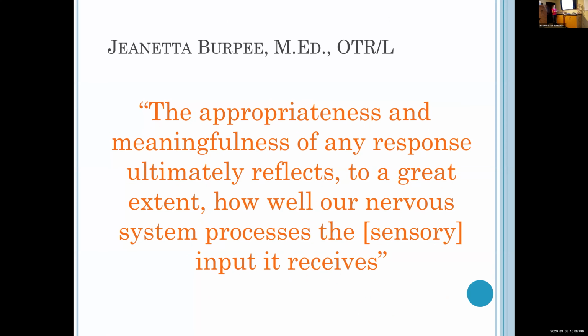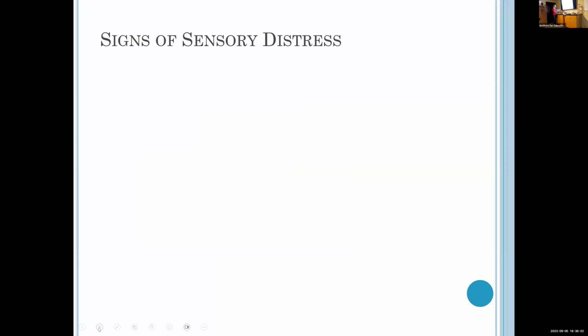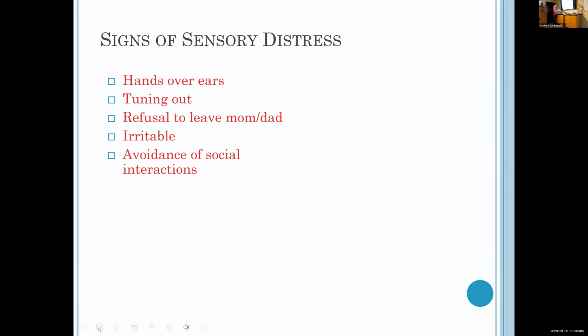This is a quote that I really appreciate. The appropriateness and meaningfulness of any response reflects to a great extent how well our nervous system processes sensory input it receives. So the question is, what does it mean when this doesn't happen? And we went into that a little bit with the sensory modulation, sensory discrimination, and sensory-based motor differences. But often it means that we exhibit signs of sensory distress because we aren't responding to that sensory input in an appropriate and meaningful way, and it's causing our nervous system to go in a fight, flight, or freeze state.